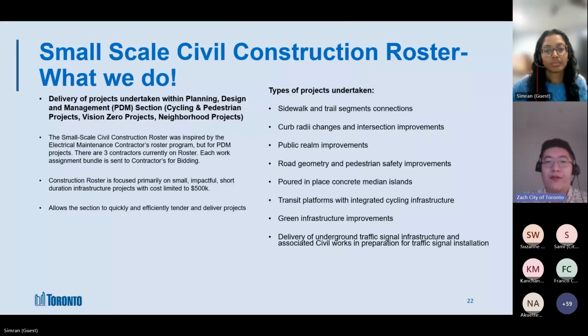Another thing that was new to us in the year 2023 was the delivery of underground traffic signal infrastructure and also the supporting and associated civil work in preparation for a future traffic signal installation. Next slide, please.